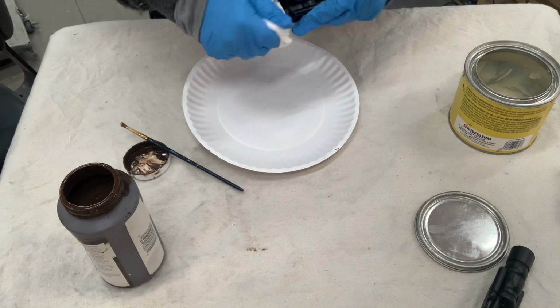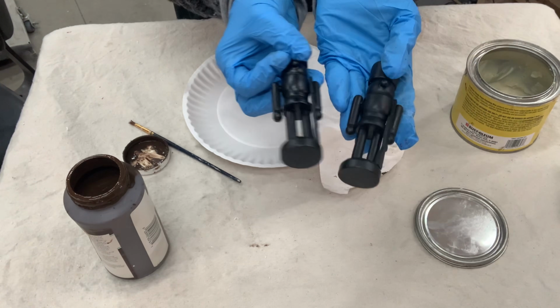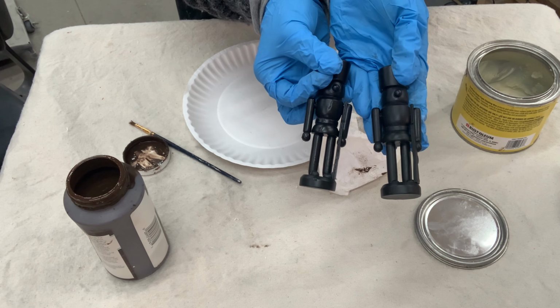And I'm just going to go over with a little bit of antiquing wax over the black ones also. It's just going to richen up that black.